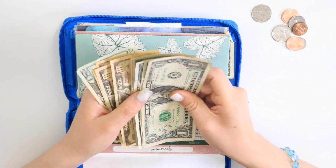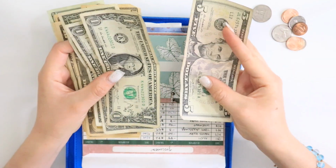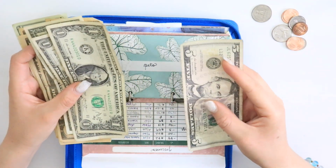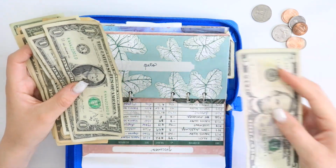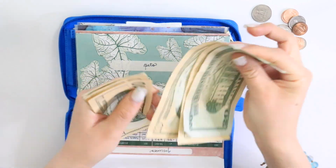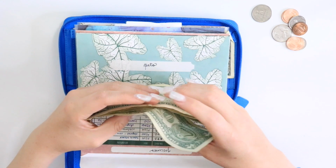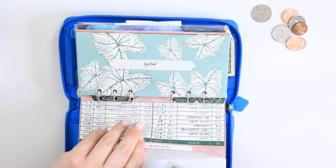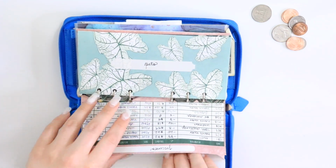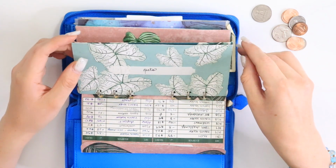And I did see a $5 here, and y'all know I'm doing the $5 challenge, so this will be going into that $5 challenge jar. Put it to the side. All right, so now we have 20, 30, 40, 50, 60, 70, 71, 72, 73. Now we have $73 in grocery money, which I feel like will be okay. We just have to use everything that is in our fridge, pantry, all of that.